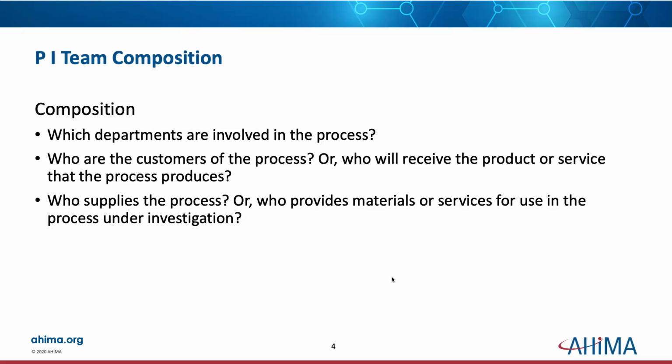So who are the customers? Well, if it's a customer that is outside of the hospital, like a patient or a patient family member, make sure you get leadership involved, because they'll have to determine whether or not they can bring in someone like that, or whether they need to do an interview process outside of that, or whether they're going to use survey information. Sometimes they'll survey customers or use patient satisfaction results to gain customer feedback.